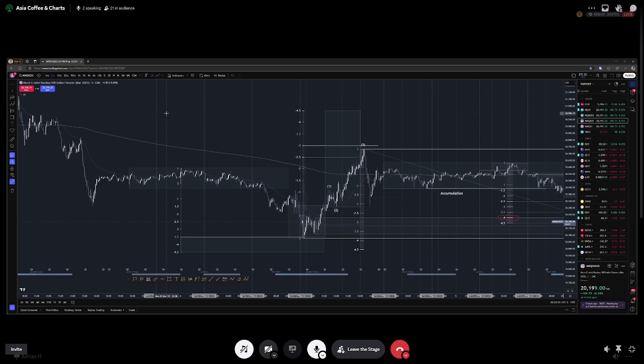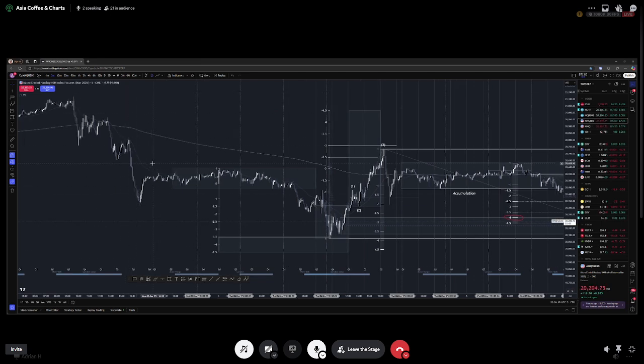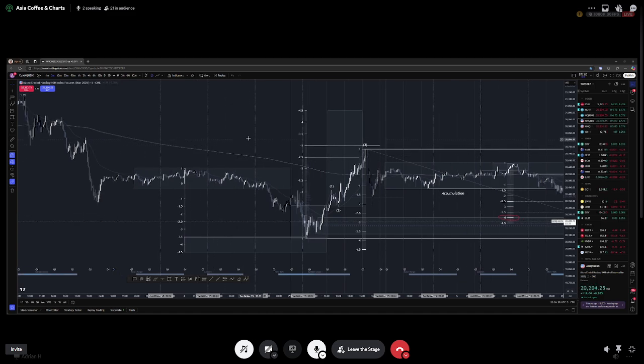The 4 hour that Jess is talking about, we're within this 4 hour swing here. And then the 4 hours within that, next 4 hours within those 4 hours.